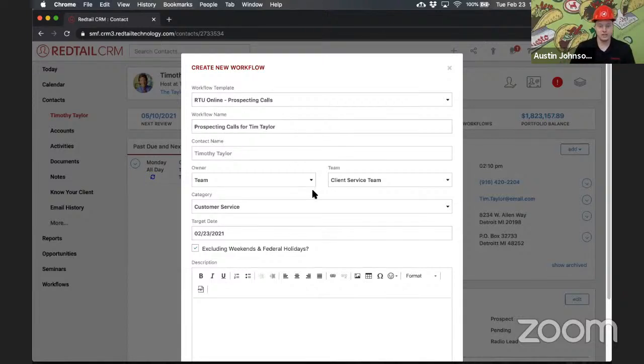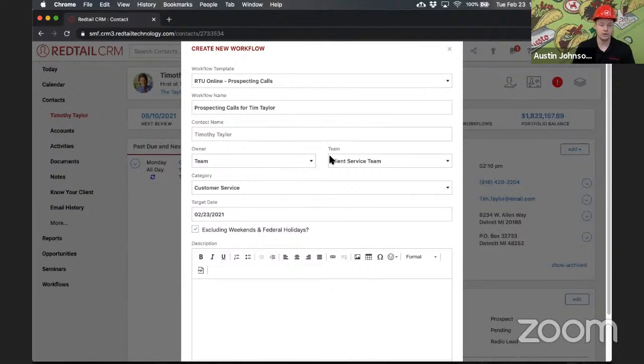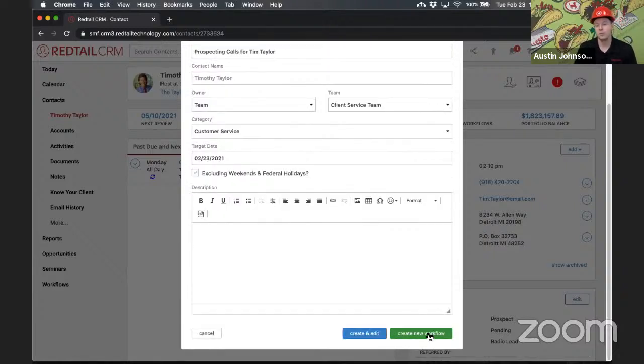Now, everything else, thankfully, has already been pre-filled for me. So owner, category, target date, we're going to exclude weekends and holidays. That's all been already added for me. And that's because Curtis set that up when he built the workflow template. So now all we have to do is scroll on down to the bottom and choose to create new workflow.